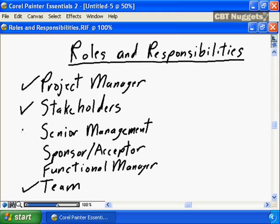The same goes for senior management. Senior management have the power to enforce, and I deliberately use the word enforce. Senior management have the power to enforce specific decisions on the project. If during routine project delivery you can't effect a decision, you can't reach consensus on a problem, you need to be able to elevate that problem to senior management so that senior management can rule, can dictate a resolution to the problem.